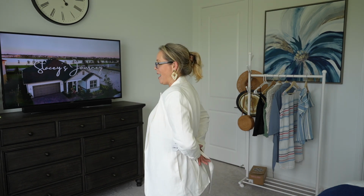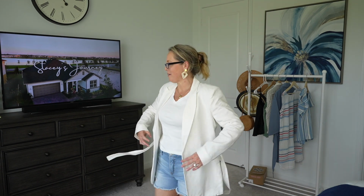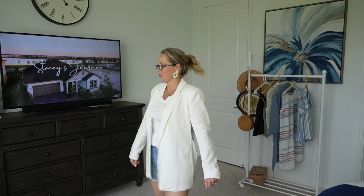Now, it does have a little tie here where you can just kind of tie it in the front, or you can tie it in the back. I'm not a big fan of the tie. I might cut that off because I don't foresee myself using it. I just like to leave it open. I think it's really nice.